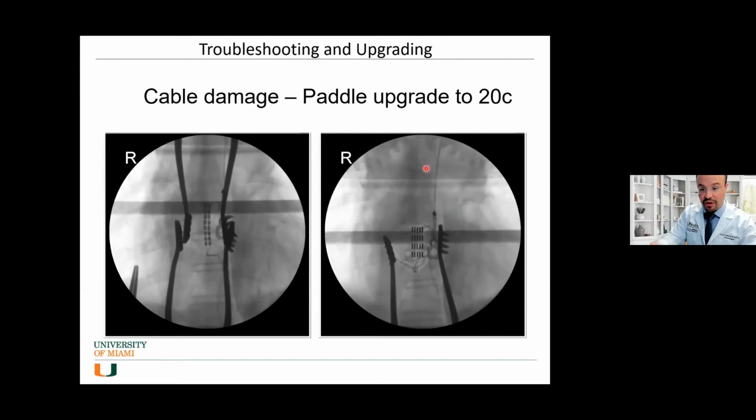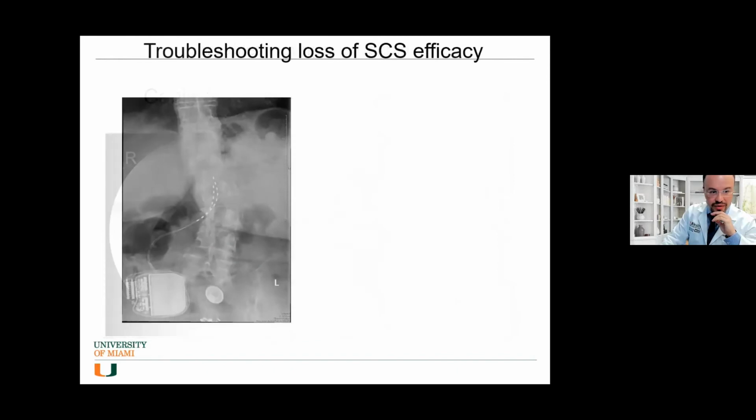This patient unfortunately underwent a percutaneous sacral fusion, and the cables were damaged, and the lead had to be replaced. And then in this moment, we upgraded to a larger paddle with 20 contacts for good coverage. And this case is very interesting.